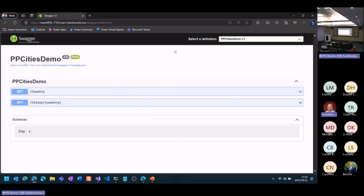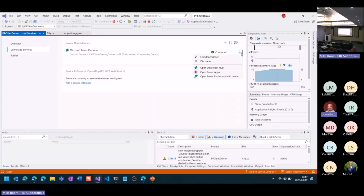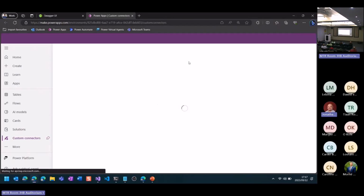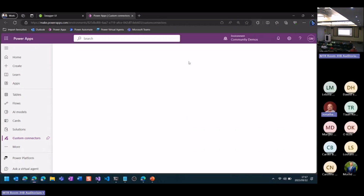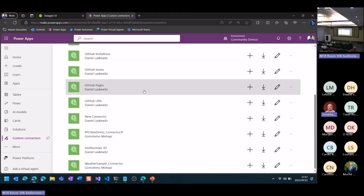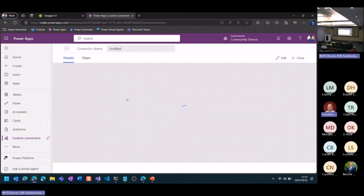And that will open up the actual API in the Swagger file. And then what we can do is, again, from Visual Studio, you can open up Power Apps. Based on the details that you put in, it knows what environment it needs to open up, and it'll open up directly to, let me just wait for it to load up. It should open up the connector that we just made, which is over here. So that is pretty cool.